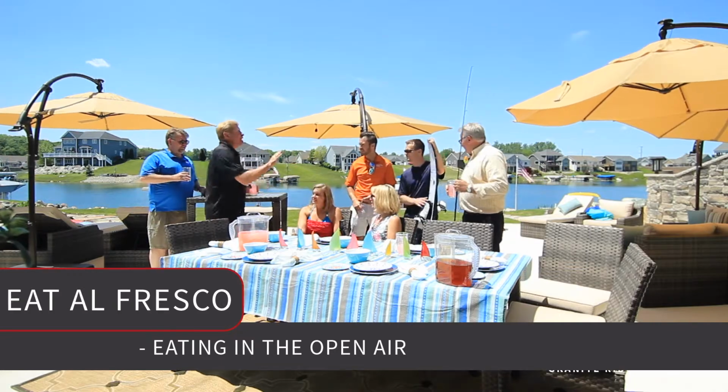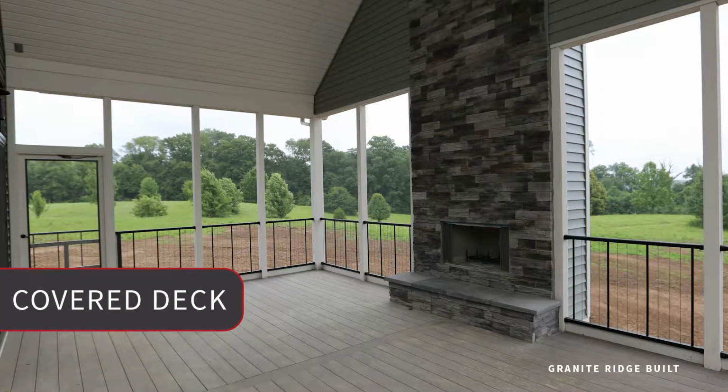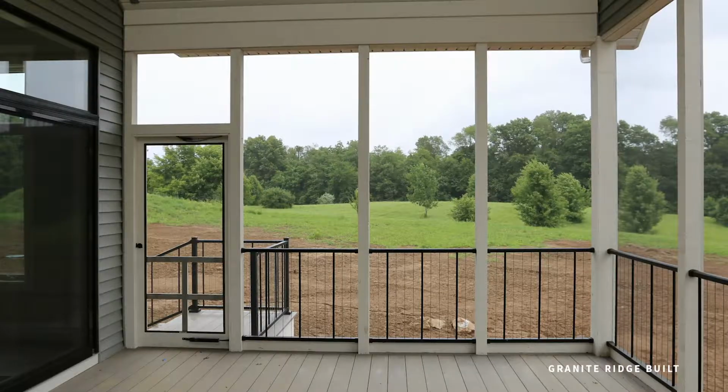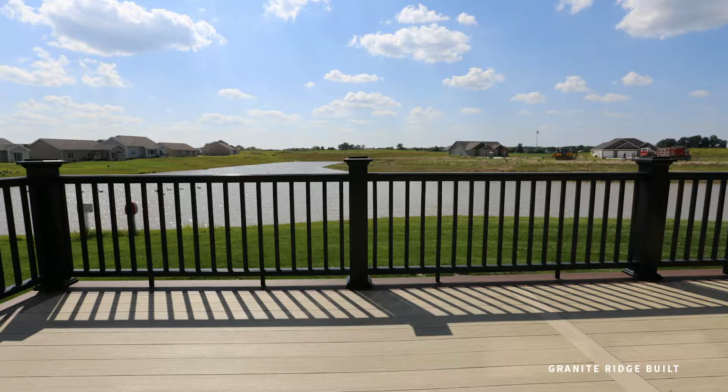Oh, that sounds fancy. My favorite room that we've done all year are these covered decks. So I love capturing the views, and we did a great composite deck with an amazing screen porch all the way around it with a huge fireplace. And to really capture the view, a ton of cable railing has been done. And I have to tell you, this summer, speaking of outdoor living, my favorite spot has definitely been my deck.